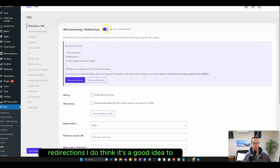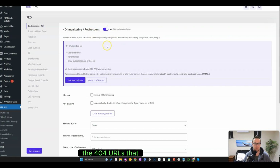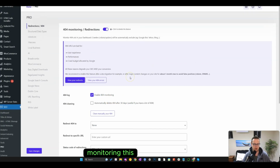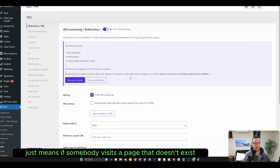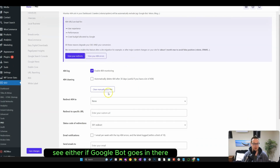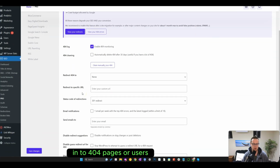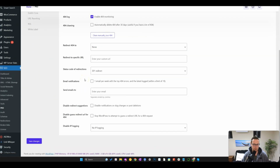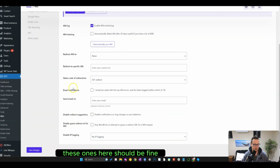Redirections, I do think it's a good idea to monitor and log the 404 errors that you are getting. So let's turn on 404 monitoring. This just means if somebody visits a page that doesn't exist, you can view that in your error logs, and it's a good idea to monitor that to see if Googlebot goes to any 404 pages, or users. So let's click Save Changes there. Apart from that, there shouldn't be anything else that you need to check. These ones here should be fine.